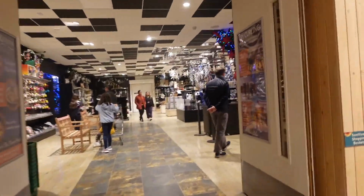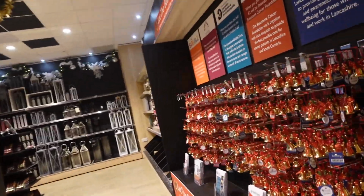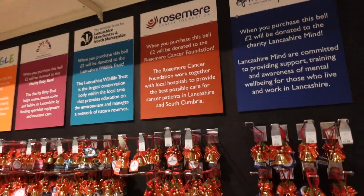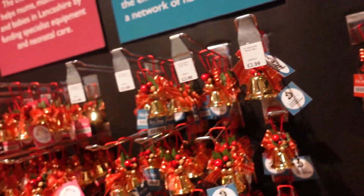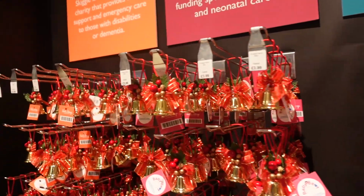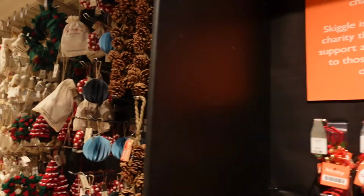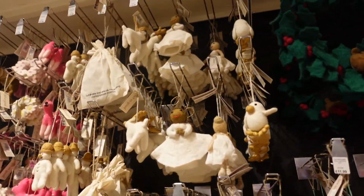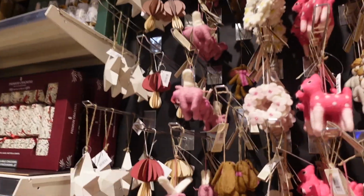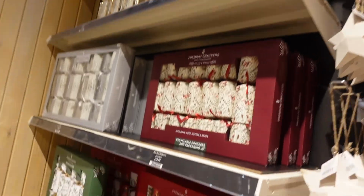Carry on through here. So this is just more Christmas stuff around here. You've just got kind of, I think, are these personalised ones? Are they charity ones? They are wildlife trusts. So they're charity ones. They also have Baby Beat. And these are the different charities they are supporting with the bell. Carry on around here. Little felt ones that are a bit creepy. But I like the little bunny. He looks quite Eastery though. Well, she looks quite Eastery. She's £8.99. Let's carry on.